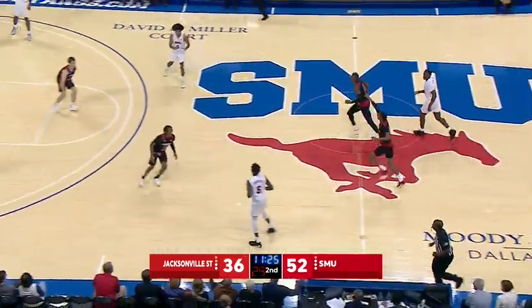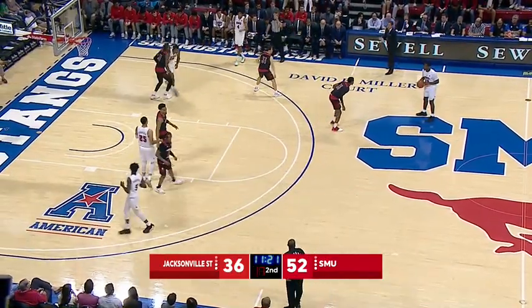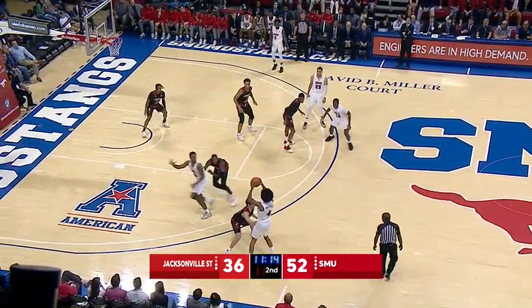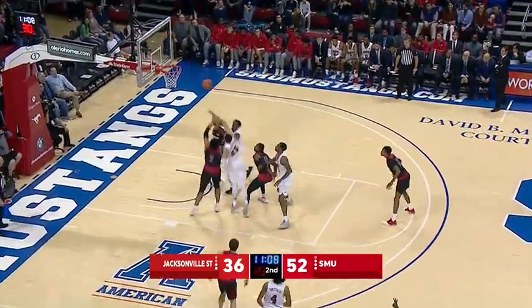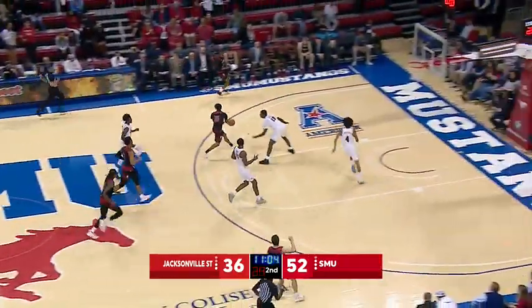Well, SMU seeing pressure again. That has not been an issue. That's not to say that they have handled the basketball perfectly. 9 turnovers tonight, but largely those have been unforced. We have the 15 turnovers by Jacksonville State, which has been a huge issue in this game.